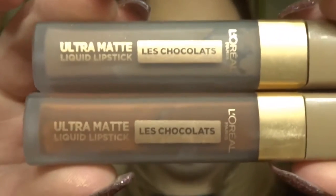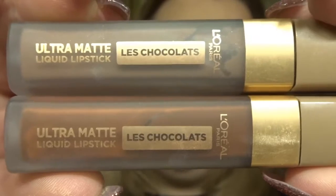Now the other one, don't come for me because I know a lot of people like these, but I can just not get them to work for me, and I really want them to because I love the colours that I picked up, and it is the L'Oreal Ultra Matte Le Chocolate liquid lipsticks. And I don't know what I'm doing wrong, but they do not dry down. They go sticky. I end up with lipstick everywhere, and they just don't work for me, and I wanted them to because I love the colours.